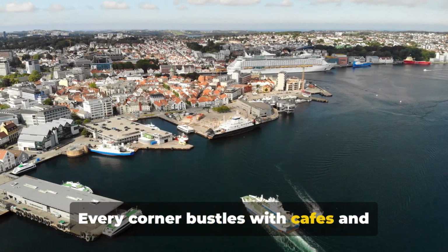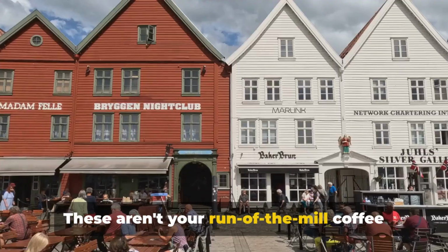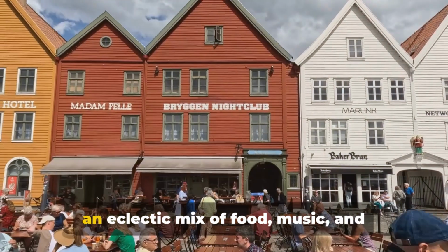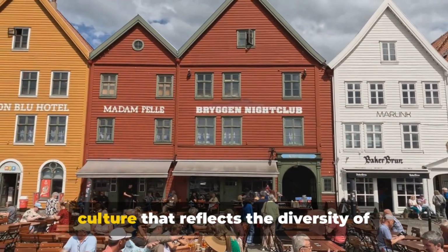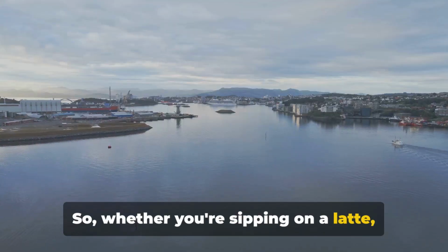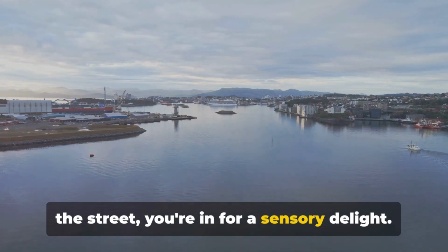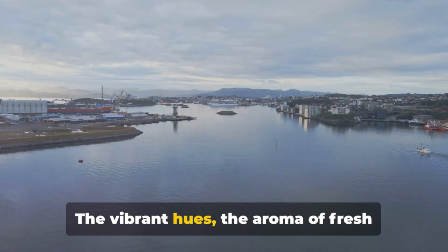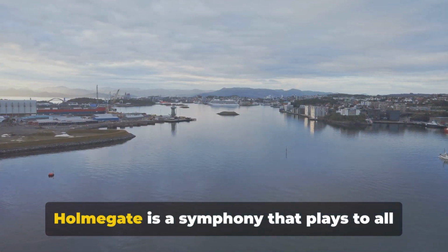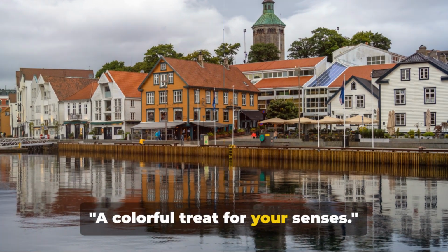Every corner bustles with cafes and boutiques that add to the unique vibe of the street. These aren't your run-of-the-mill coffee shops, mind you. Each one has its own character, boasting an eclectic mix of food, music, and culture that reflects the diversity of Stavanger itself. So, whether you're sipping on a latte, window shopping, or simply strolling down the street, you're in for a sensory delight. The vibrant hues, the aroma of fresh coffee, the murmur of conversation. Øvre Holmegate is a symphony that plays to all your senses. A colorful treat for your senses.